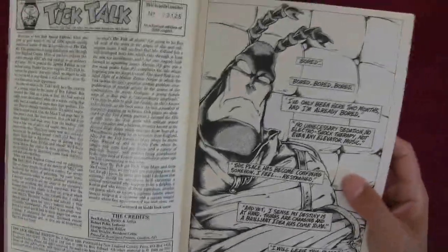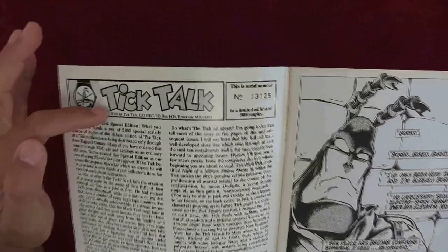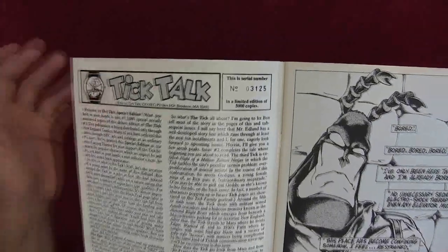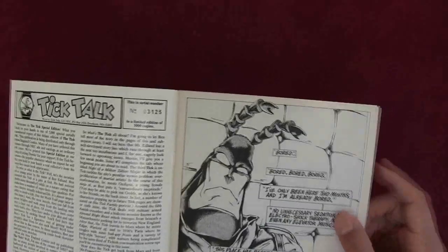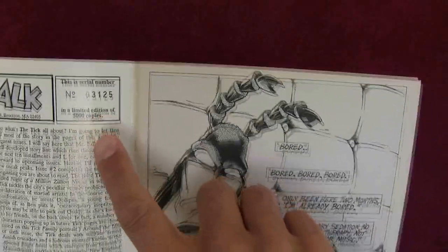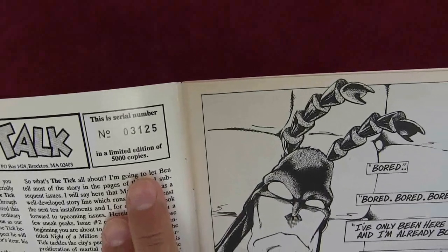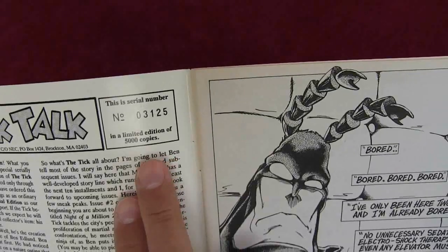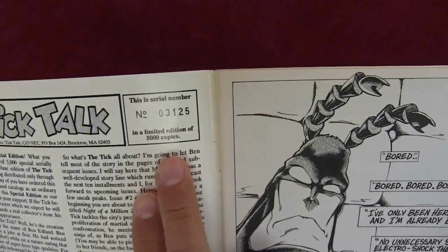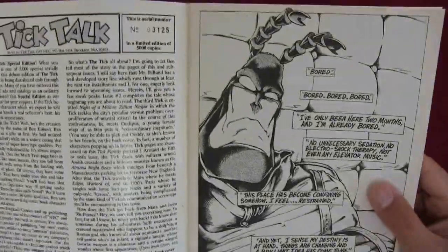Let's read the fine print of this. And then we'll read the Tick as well. Okay, and this is number 3,125. It's a limited edition of 5,000 copies. And let's read the fine print.